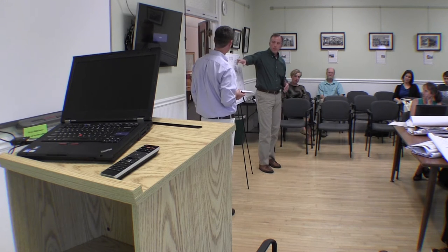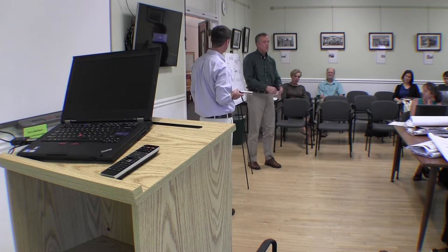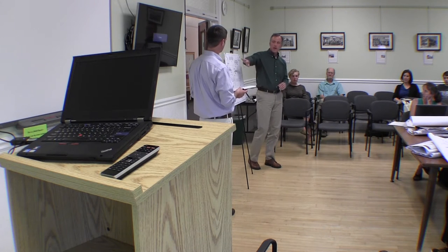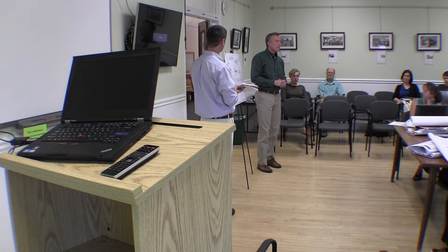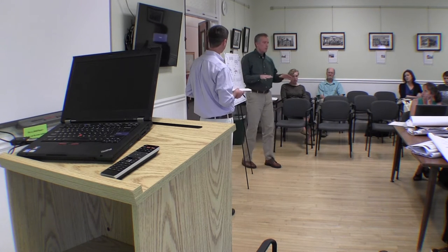The lowermost point of the panel is probably 2 feet off the ground, 2.5, 3 feet off the ground, just to give you a sense. The top part is probably 8 feet. And we are able to run with the contours of the site.